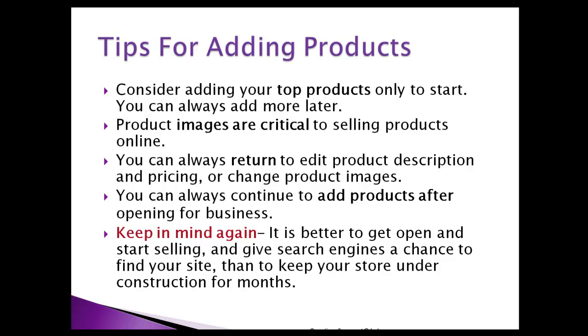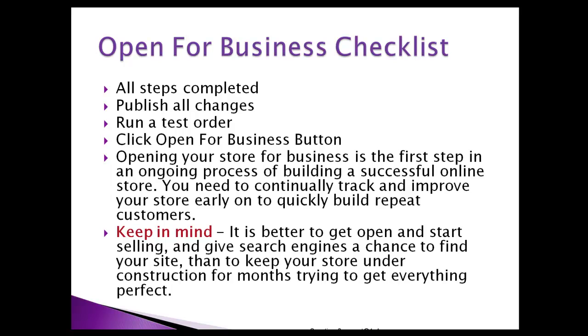So what you're going to do is you're going to have all your steps completed. You're going to publish your changes. You're going to run a test order. You're going to click that Open for Business button. And let me tell you, this is just the first step of an ongoing process, because you're always going to keep tracking and improving your store so that you can build repeat customers.